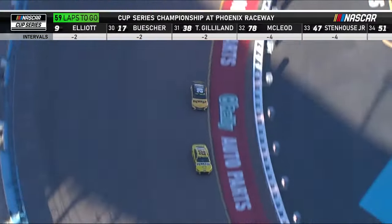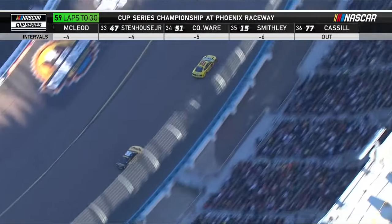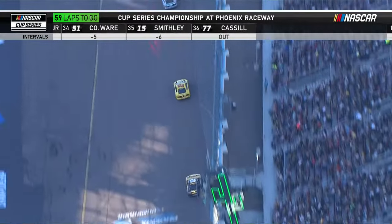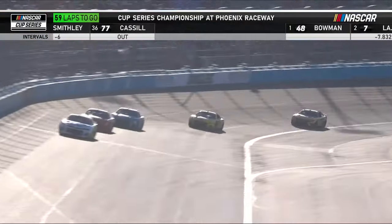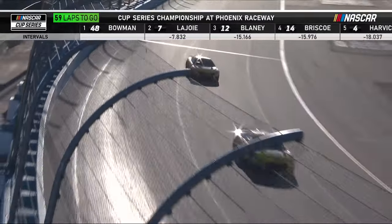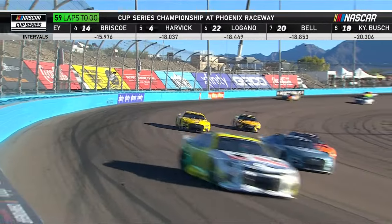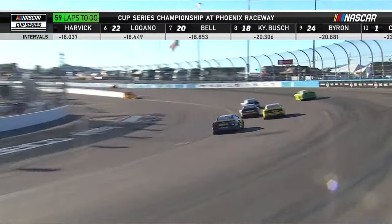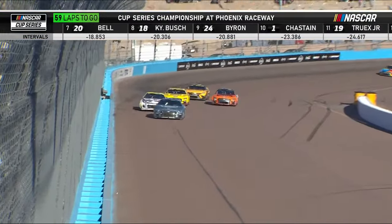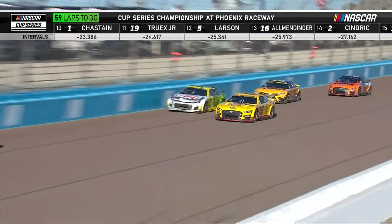You see that at the top right of your screen where that one car is compared to the 20 and the 22. Bell was 2.5 seconds back from Logano when they started the pit cycle, and now Bell has closed the gap very close to Logano as everyone continues to cycle through on these pit stops. Bowman has just come to pit road, as well as Corey LaJoie. They were out front, but that will put Blaney back up top.